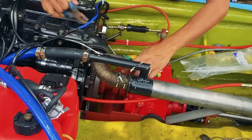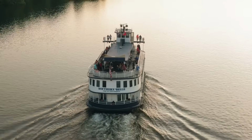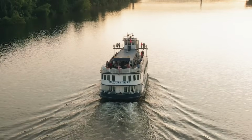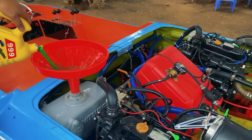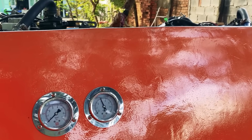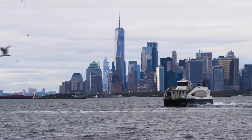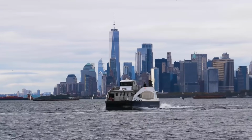These engines excel in commercial settings too, such as fishing trawlers, tour boats, and transport vessels, where reliability under load is non-negotiable. Diesel fuel burns slower and packs more energy per gallon, which means you'll travel farther on a tank and handle heavy operations with less strain on the engine. Diesel power plants also generate greater torque at lower RPMs, making them ideal for pushing through waves, hauling gear, or maintaining a steady pace over long hours.